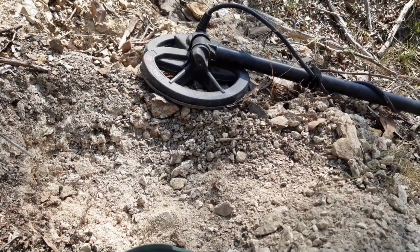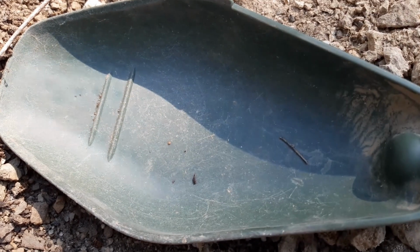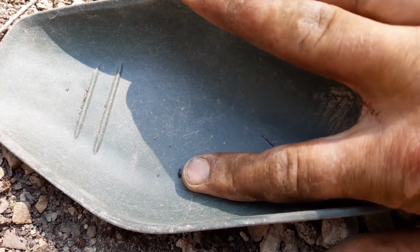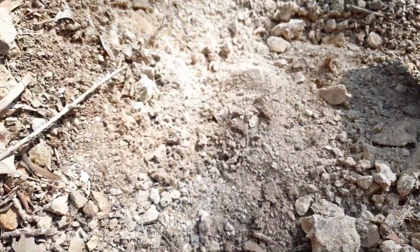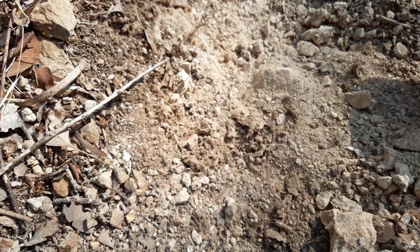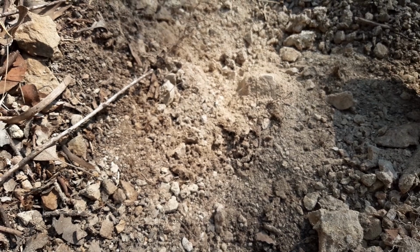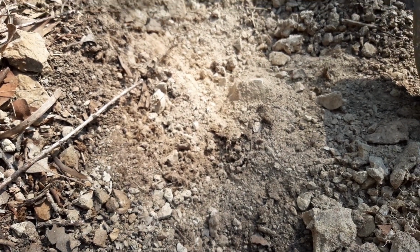Look how small this target is. Look at that. Pathetic tiny piece of wire. Look how minuscule it is. As you can see, it's the depth of my scoop in there, so a good 1.5 inches. We're sitting in here somewhere. Yeah, it's a super sensitive machine. Surely it can't be too long before I actually dig out a piece of gold.